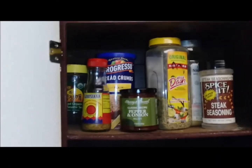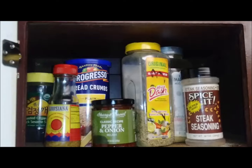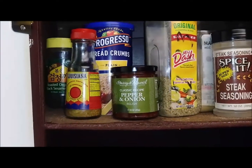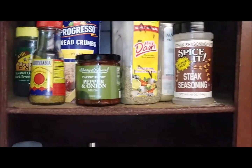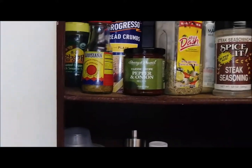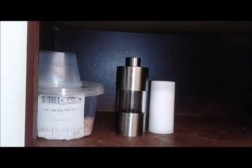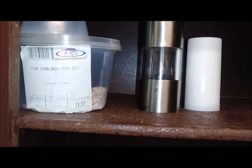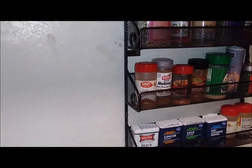All right, so in this cabinet, I'll start at the top this time. Up here at the top, we have specialty spices, and then we have other spices that we don't use as much, like breadcrumbs and different things like that, and steak seasoning. We don't use the pepper as much, so we keep that right up here at the top. On the second shelf, not really much going on because we did transfer most of our seasonings over to the seasoning rack.